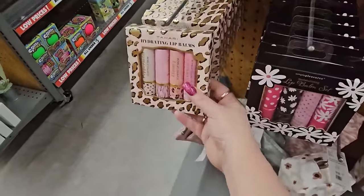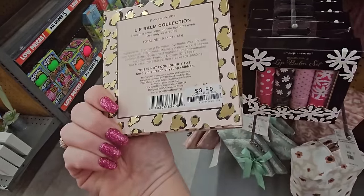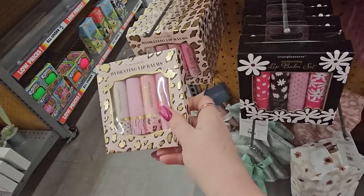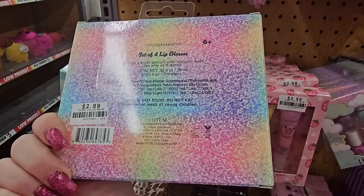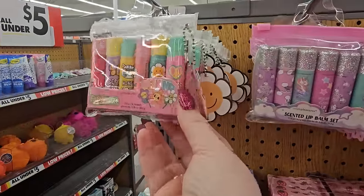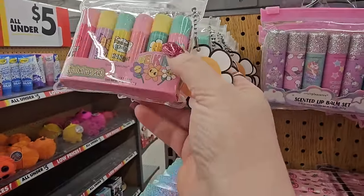Hydrating lip balm from Tahari. Let's see, how many you get in there? Like five? Lip balm collection, $3.99. All right, those look cute. And then we have this gloss set here. Unicorns from Simple Pleasures, $2.99. Get a set of four there. And then up here we get some small ones. This says Be Kind. Oh, I love that. Be Kind lip balm set.